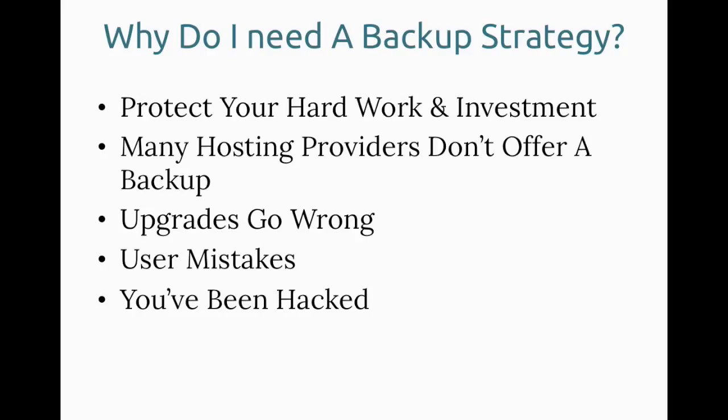A lot of people don't realize it, but many hosting providers don't offer a backup. They leave that on you, so it's important to have that backup. Upgrades can go wrong. WordPress is coming out with updates all the time. Your plugins, your theme is coming out with updates. Sometimes these updates don't go as planned and can cause things to go wrong. Having that backup can help you recover when these updates go wrong.